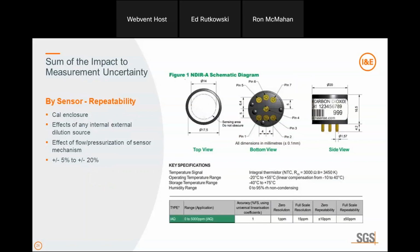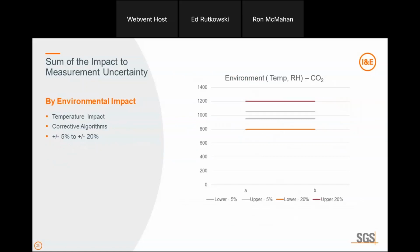This is the specification directly from the manufacturer. So plus or minus 10 ppm repeatability, full scale plus or minus 50 ppm. So just full scale, plus or minus 50 ppm on a 0 to 2000 ppm sensor. I mean, it's 50 ppm. There you go. So we're getting into more stacked error. And again, we're trying to do everything we can to eliminate the uncertainty.